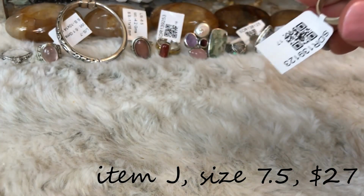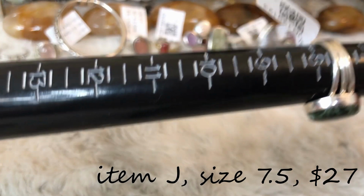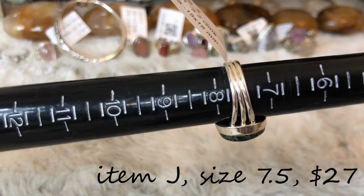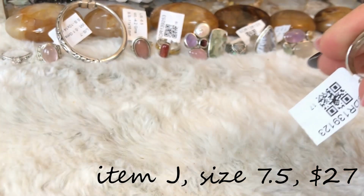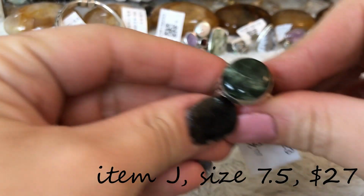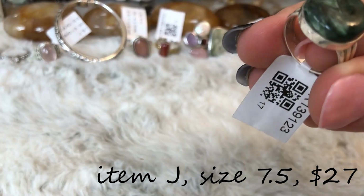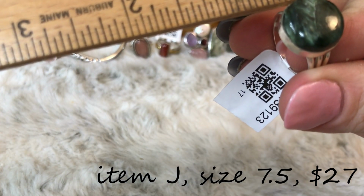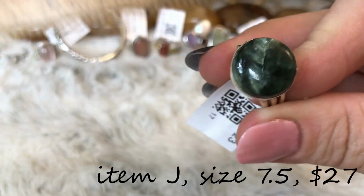So this one's got a triple shank. It is about a size 7.5, give or take. And let's do this one for, we'll say, 27. Oh, and also, let me give you a little measurement on that guy. He's about a little over half an inch, head to toe.